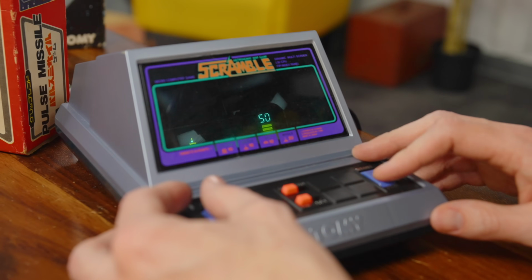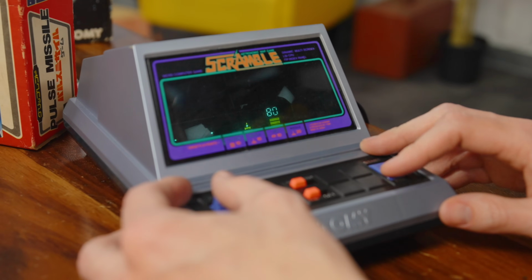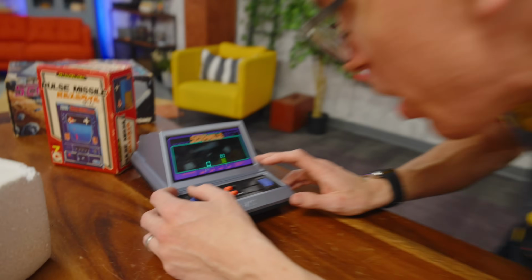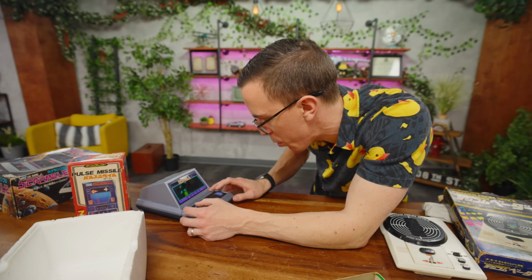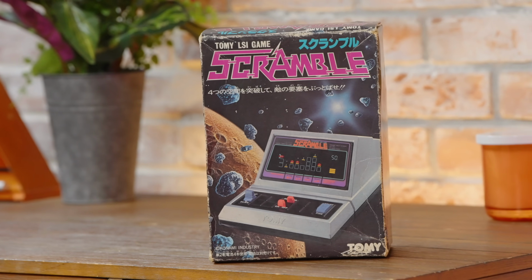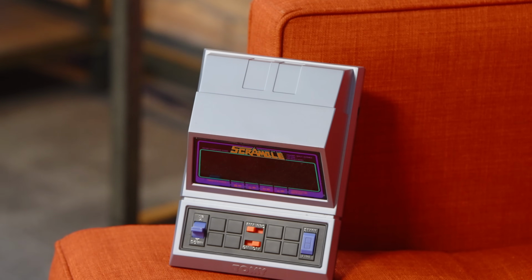So it's a scroller, and I'm also trying to shoot all the stuff along the way. Okay, we'll try again. This is actually really cool. This is much closer to a video game that I would say in a more traditional sense. Scramble gets 2 enormous thumbs up. The fact that this thing is 40 years old and in nearly flawless condition with the original box for the power supply and everything. All right, I'm feeling this now.